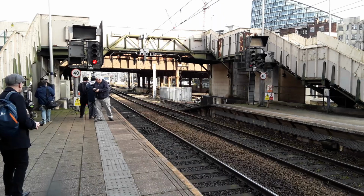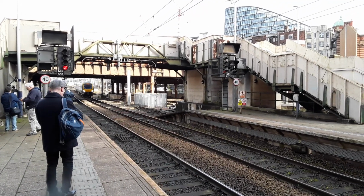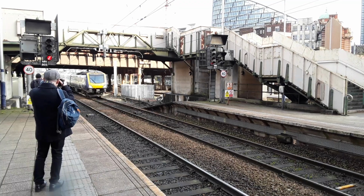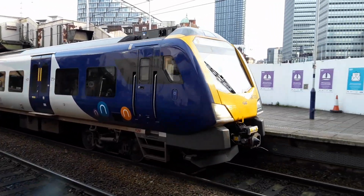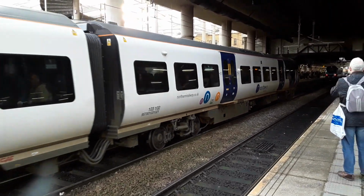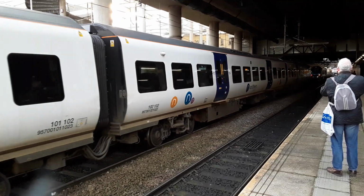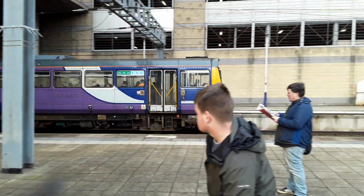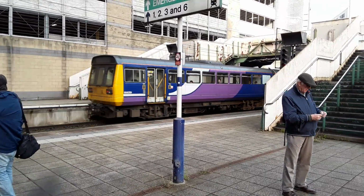Okay, the next train to depart is the late running 1307 Northern Rail service to Chester, worked by 195102. I'll be slotting in just behind the Transpennine set. As we have 142003 making a racket with a Northern Rail service bound for Blackburn, with 142048 bringing up the rear.